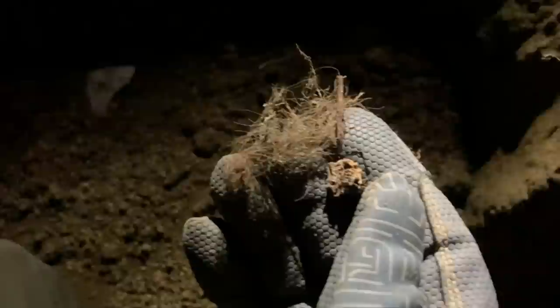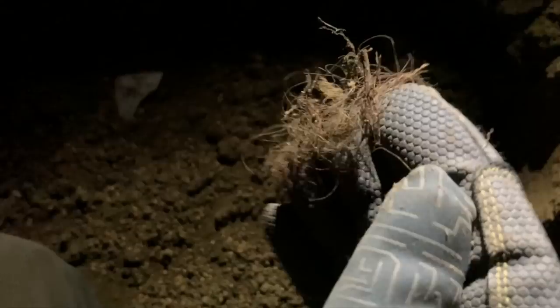Dude, that is human hair. Oh my God, that's human hair. What the hell? That's not horse hair. Oh my God. New discoveries in the world of digging. Gruesome discoveries. What? Oh, that's just trippy.